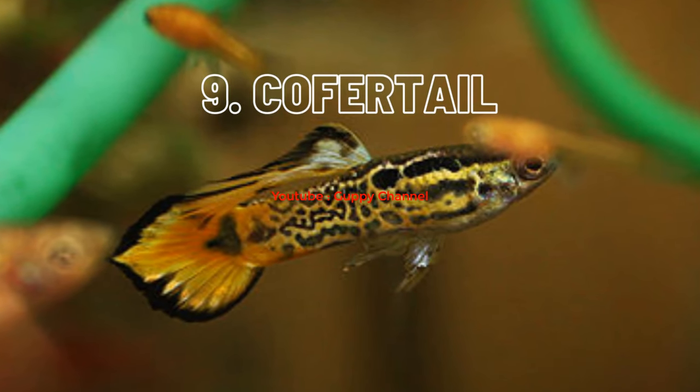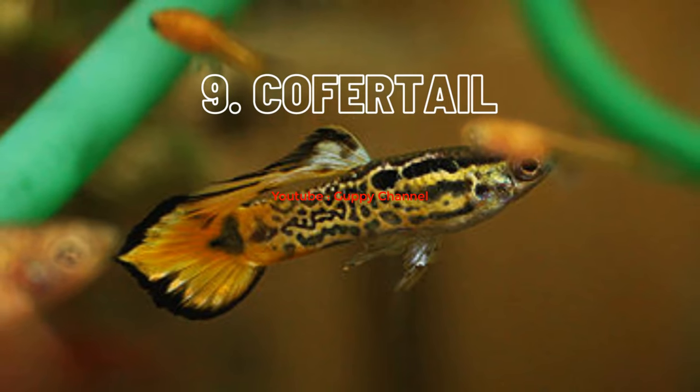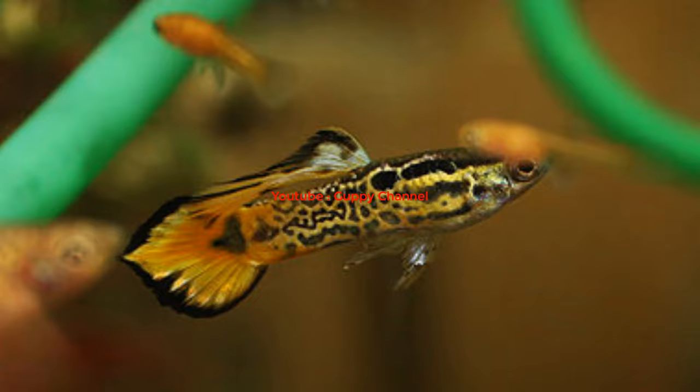9. Cofertail. Guppies with paddle-shaped tails are called Cofertail guppies, and they're part of the short-tail guppy category. This type of tail shape is featured in the judging standard for World Guppy Contests.